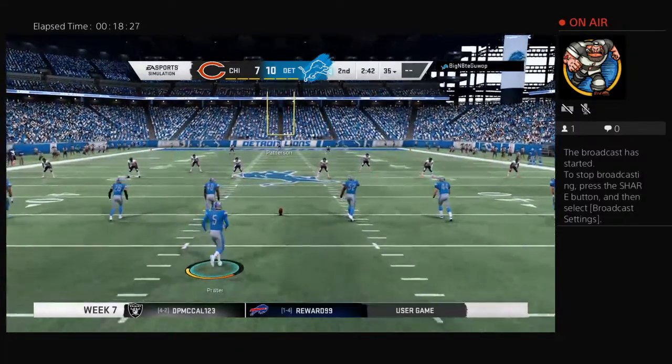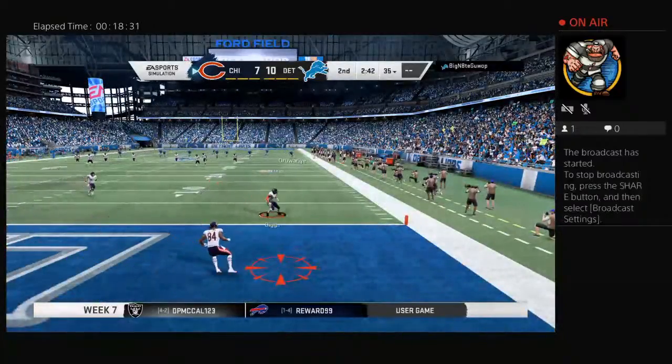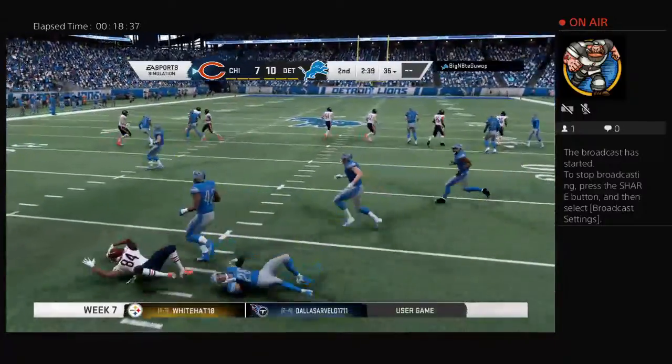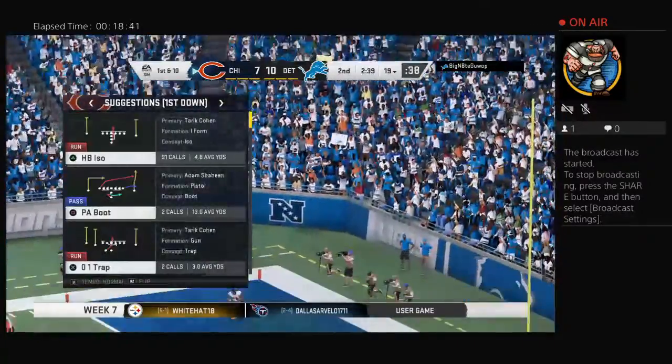After the touchdown, out is Prater to kick. That'll be taken in the end zone. And he'll take it back to about the 19-yard line.